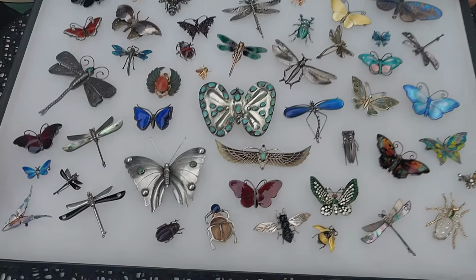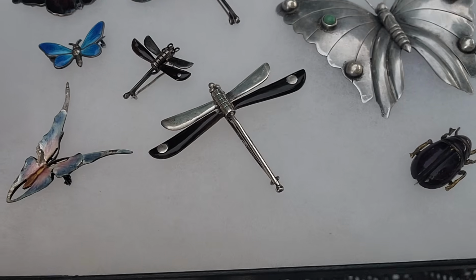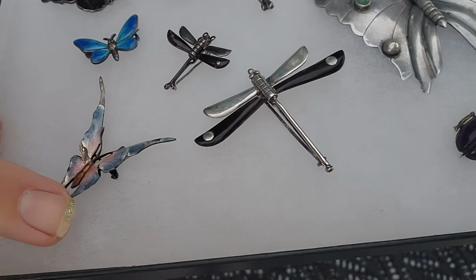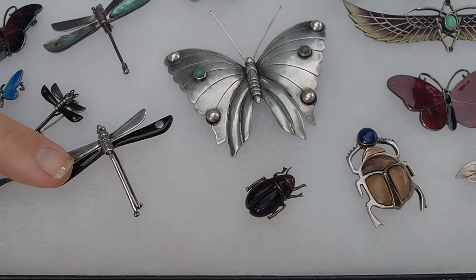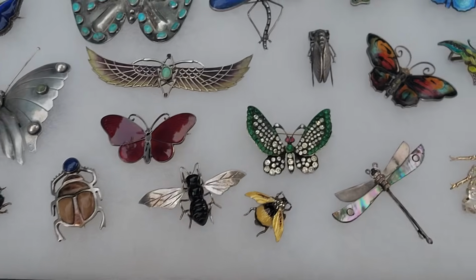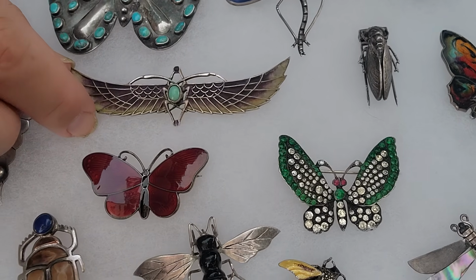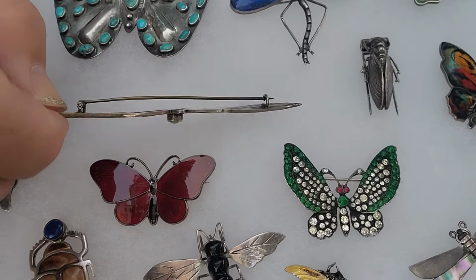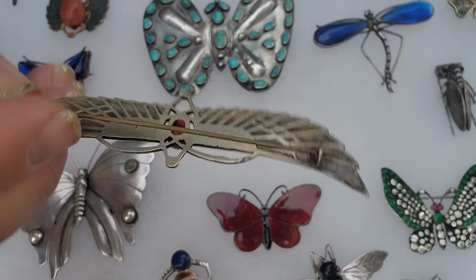So check out these amazing, amazing insect brooches. We have everything from turn of the century enameled silver to beautiful Mexican silver by William Spratling, a wonderful Native American version, into a fantastic, wonderful plique azure example from 1900, 1910. Look at how that enamel is transparent. You can see right through it.